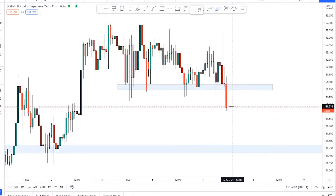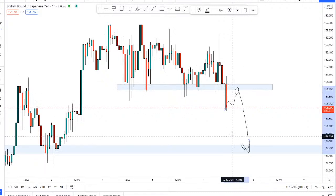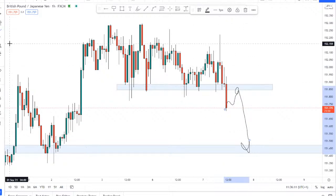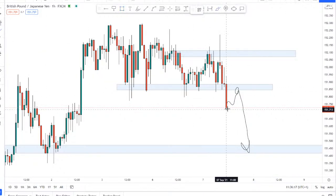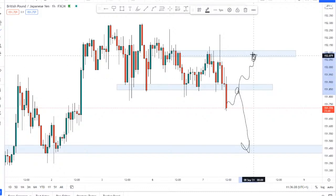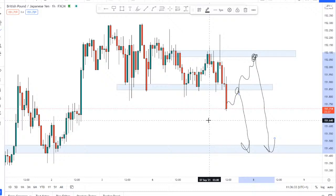If you do get candle closure like this, if you can pull back and retest that, then sells back down to that area would look great, around 151,450. Or if you see a bit more retracement, you can wait for a retest of this resistance up here. Again, a less likely option because we really are pushing down. But if that does happen, then sells back down into 151,450. So it just depends what Pound JPY wants to do, but despite that, my bias is to the downside. I'm expecting more downside for Pound JPY.